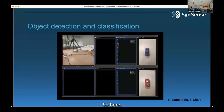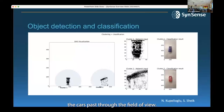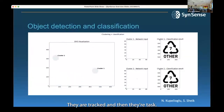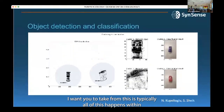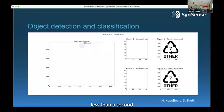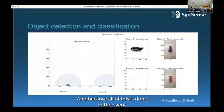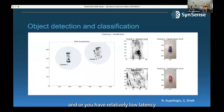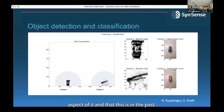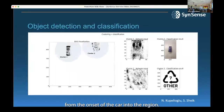Here is the slow motion of that, because I don't know if the video is really working, but this is what's happening. The cars pass through the field of view, they are tracked, and then they are classified. The important thing I want you to take from this is that typically all of this happens within less than a second because things are moving. So your processing has to happen fast. You have to identify your objects fast, and process them fast. Because all of this is done in the event domain, you're able to leverage the low latency, and you're able to do this classification really fast. In fact, the latency for this task is somewhere in the order of 6 milliseconds from the onset of the car into the visual field.